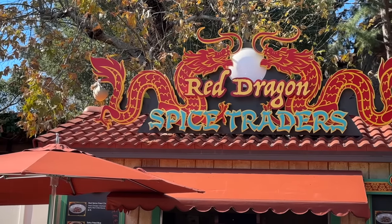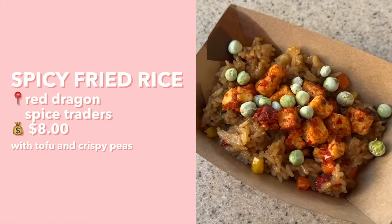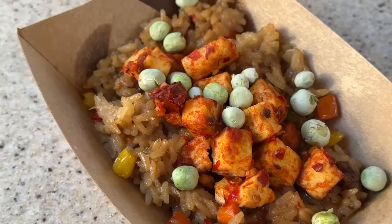Next, from Red Dragon Spice Traders, we have this spicy fried rice with tofu and crispy peas. This one, I have to admit, I'm a little bit nervous to try it. I think the look of the peas is really throwing me off, but I still want to give it a fair shot. Let's give it a try.